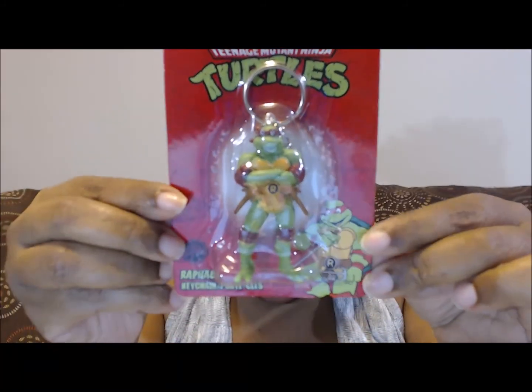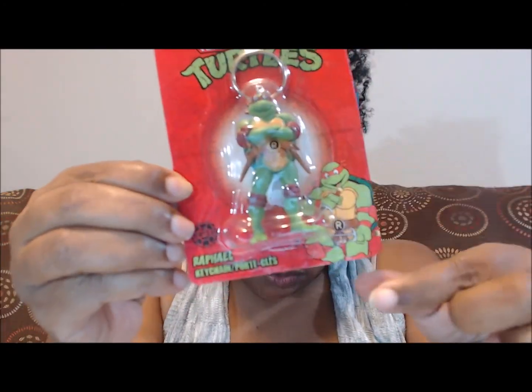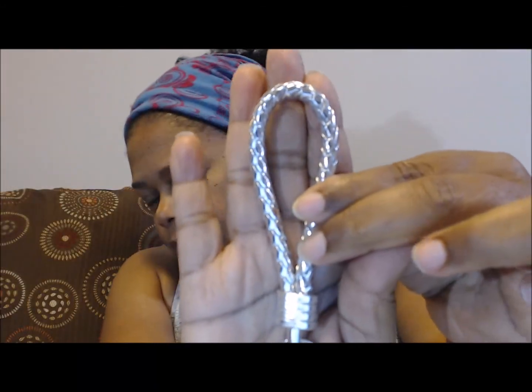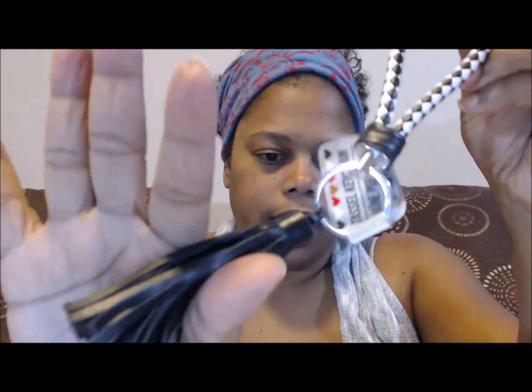Here is a Ninja Turtle keychain. This is Raphael. My brother's name is Raphael, and he loved the Ninja Turtles growing up. I also got two of these really great tassel keychains here, you guys. Can you see that? It's fun. It's kind of leatherette. You can see it better in the black, and this is the black, and this is for a good friend of mine. Keychains for us. And that's her gift bag.